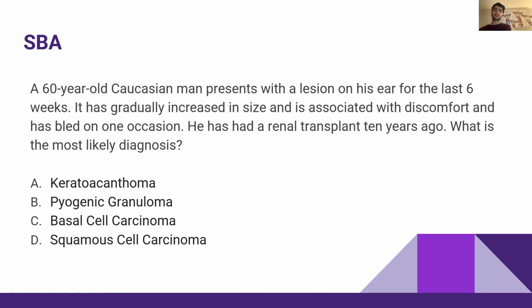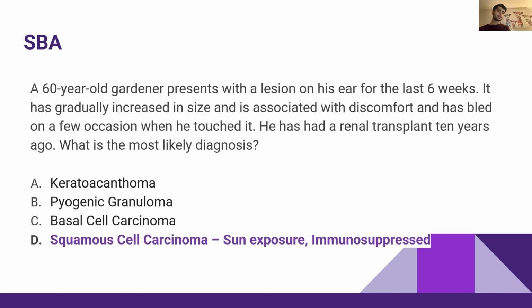So this is a 60-year-old with a lesion on his ear for the past 6 weeks that has gradually increased in size, and it's bled on one occasion, and he's had a renal transplant, which is a big clue. So the answer in this case would be a squamous cell carcinoma.